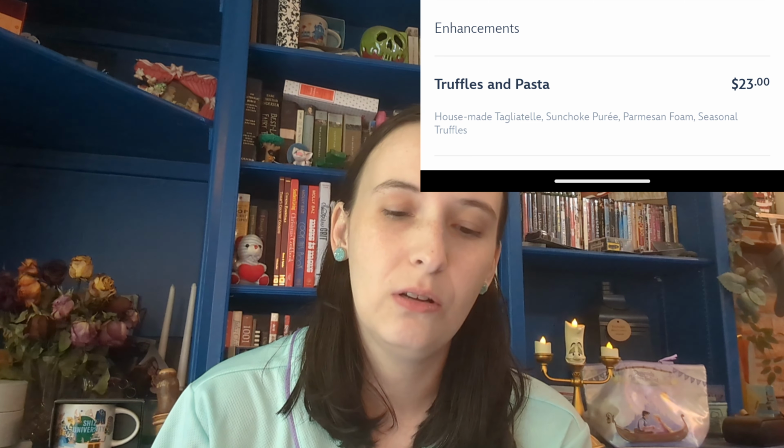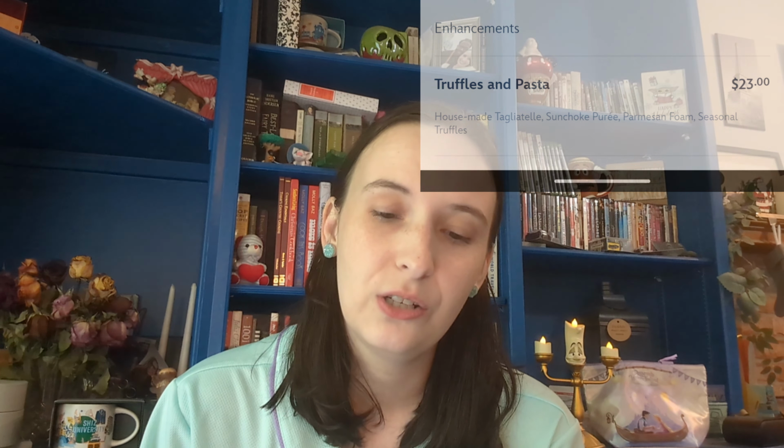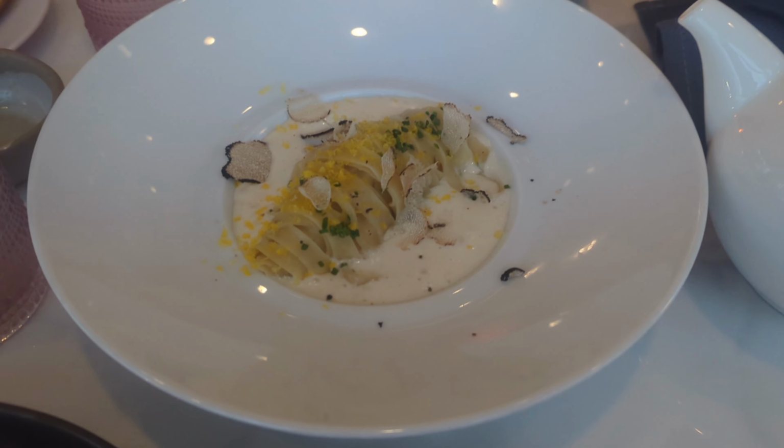I came and ordered it, and like I said, it's a seasonal menu. This was an updated version, so this was not what I expected going into the restaurant. I was expecting a little ramekin size of it with black truffles on it. This was different, and it wasn't called mac and cheese anymore. It was called truffle pasta, sunchoke puree, parmesan foam, and truffles.